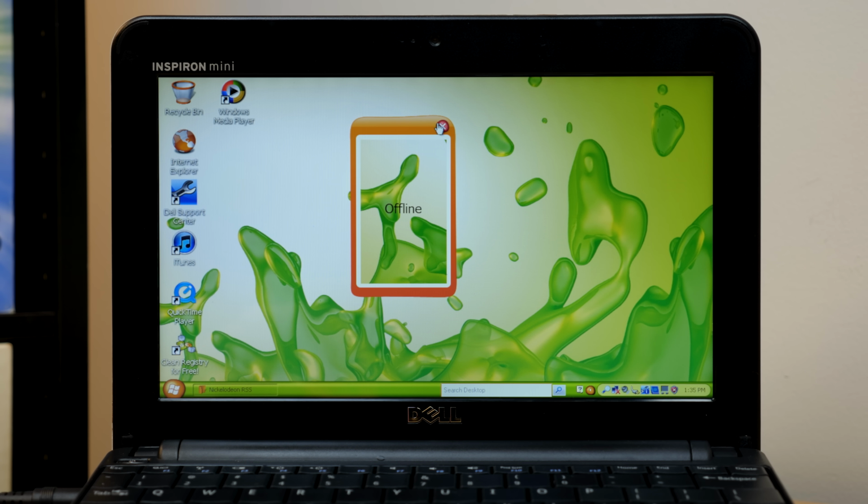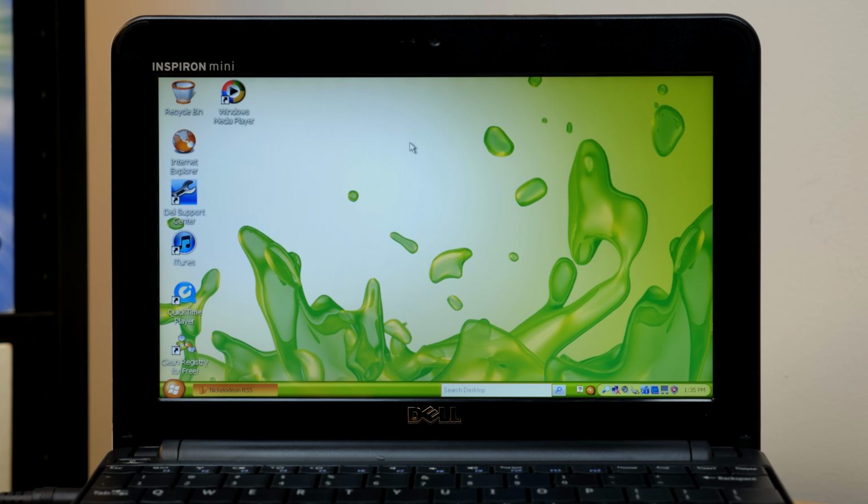Well, there you have it, guys. That is pretty much all there is to say about the Dell Inspiron Mini Nickelodeon Edition.